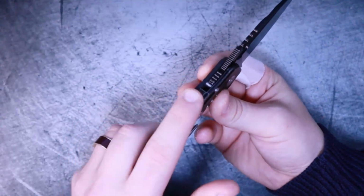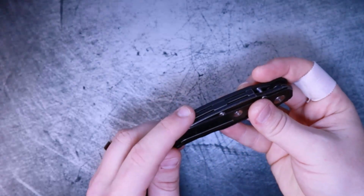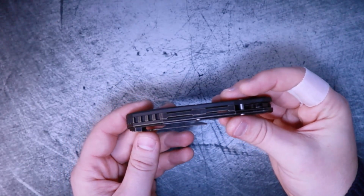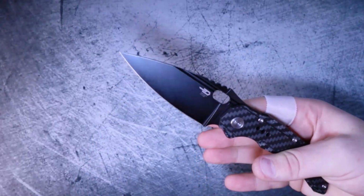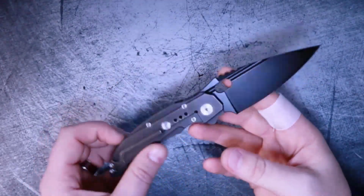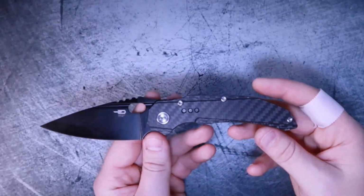I also like the fact that we get a backspacer for this blade. Like, come on, when you have a flat grind blade, that blade is exposed if you don't have a backspacer. Things like keys and coins and anything else in your pocket could damage that edge, and I don't know about you, but I like it when my knives stay sharp. So yeah, I definitely think that the fit and finish on here was well actualized, as was the overall design.